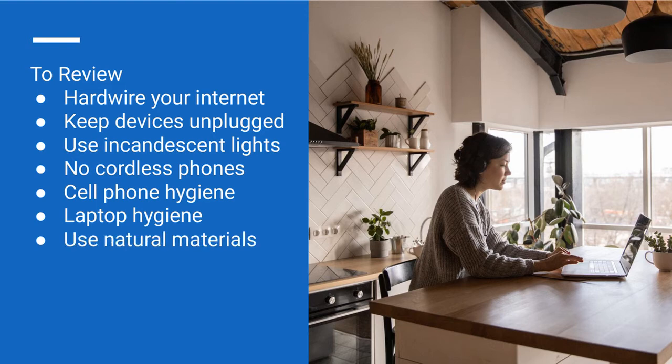Okay, remember to use natural materials inside your home whenever possible. This is also an important consideration for the air quality in your home, in addition to the static field electricity.